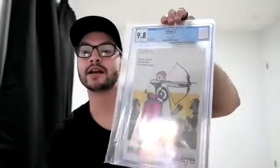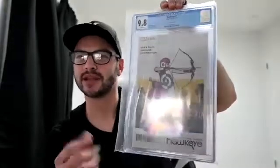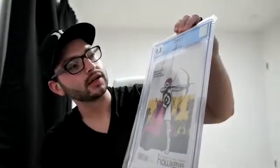So this is Hawkeye. Oh, nice, that's the second or third print. This is the David Aja, I don't know how to say his last name, but the reason why this is cool: it's not the first Kate Bishop, but it's her first solo series. Sorry for the glare. So yeah, this is her first solo series.